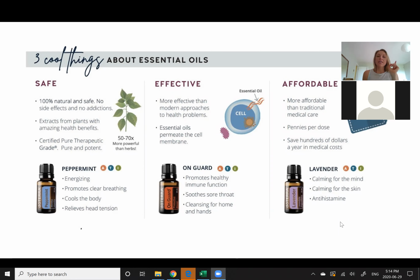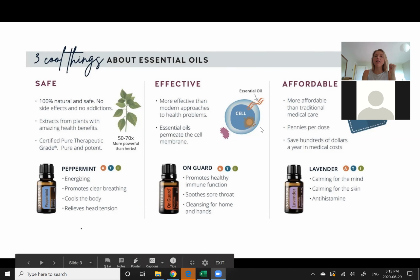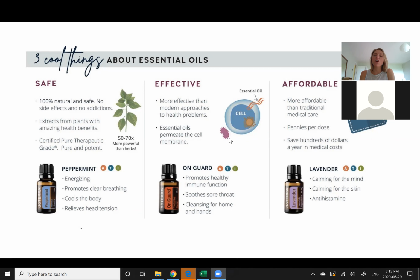Okay. The second cool thing about essential oils is that they are oftentimes more effective than modern medication. You can see this little picture here of a cell, and there are sicknesses that happen inside the cell and things that happen outside the cell. When things happen outside the cell, like bacterial infections, most of the time doctors will prescribe antibiotics, and they do their job. They can get rid of that bacteria. But unfortunately, if you've ever taken antibiotics, sometimes there are side effects. First of all, you sort of feel a bit off, I do anyways, for like 7 to 10 days. And it messes up my gut biome and I don't feel awesome. So the cool thing is that essential oils can help to stop bacterial infections.